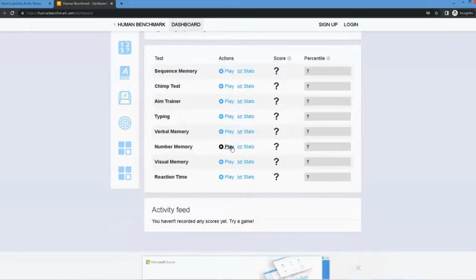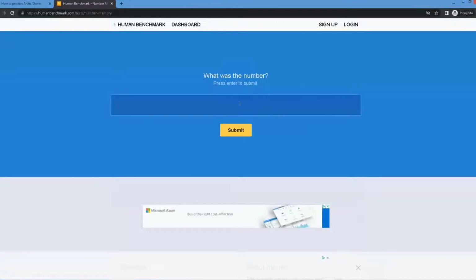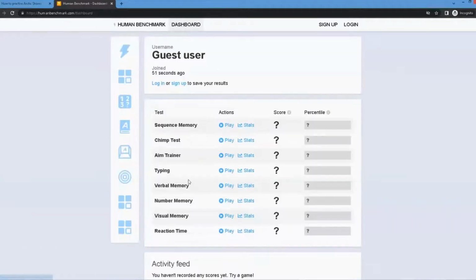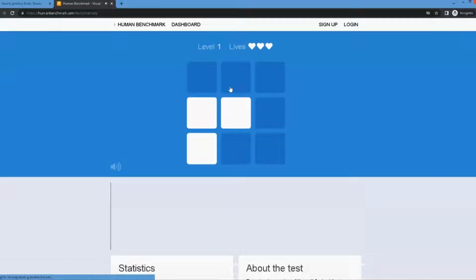Chimp test is very similar. Then there's number memory, which although this isn't exactly what you're doing, it's very similar. And then another one I just wanted to highlight was visual memory. This is a good one. This will help.